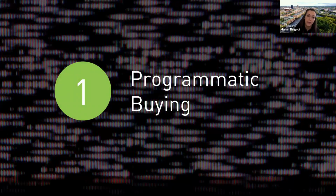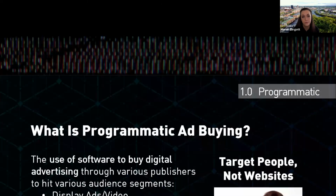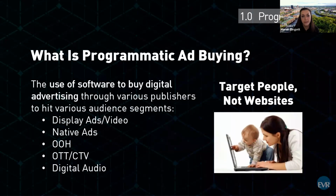Right. So to kick things off, we wanted to talk about programmatic buying. And while it's not a new channel necessarily, it's remained a key consideration when media planning at EVR in 2021, and we expect it to continue into 2022 and beyond. And this is largely due to new opportunities and challenges triggered by things like the ongoing changes in data privacy laws, the impending removal of third-party cookies, the pandemic, and how that's affected video consumptions, to name a few.